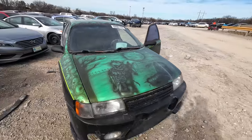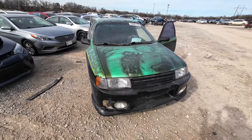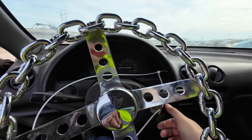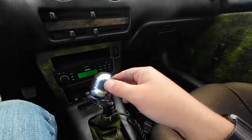I don't expect this one's gonna run, guys, but I wouldn't be me if I didn't throw a quick jump on it and see if we can at least get it to run or at least crank. Hopefully it at least cranks. I'm gonna assume the fuel system is probably trashed, but I'd at least like to hear her crank over. Moment of truth. Oh, no, thank you. We could pass on that.